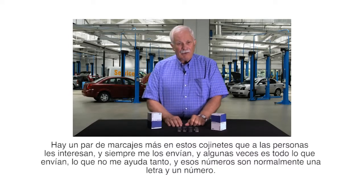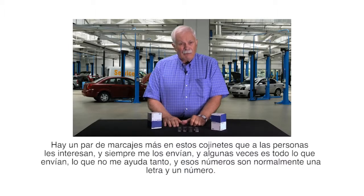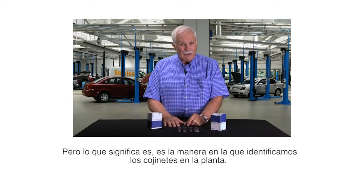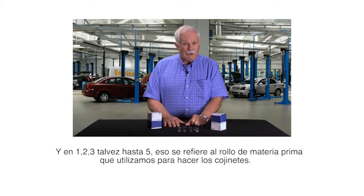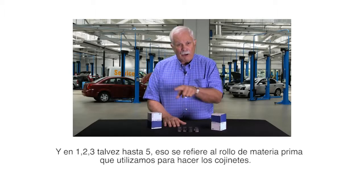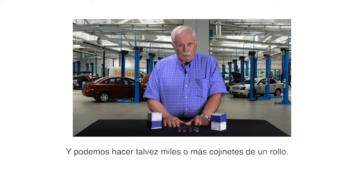Now there are a couple more markings on these bearings that people are interested in, and they're always sending these in, and sometimes this is all they send, which doesn't help me much. Those numbers are typically a letter and a number, like C3 or B2. Well, it's a way we identify the lots of bearings in the plant. A, B, and C are the shifts in the plant. Of course, first shift, second shift, third shift. And then 1, 2, 3, maybe even up as high as 5, refers to the big coil of raw bearing material that we make the bearings from. And we can make maybe 1,000 or so bearings out of a coil.